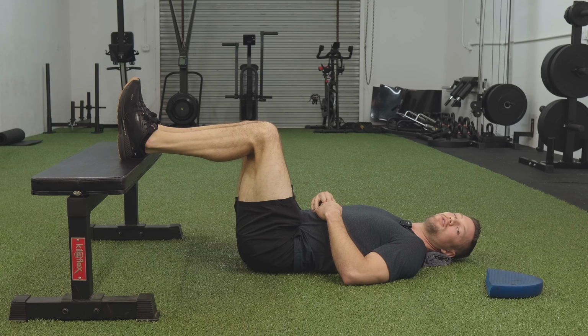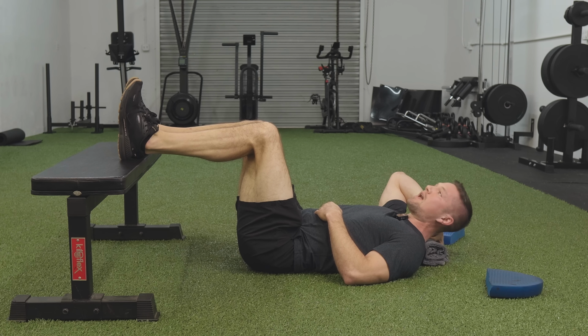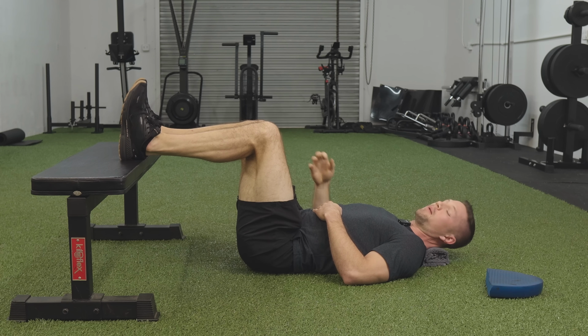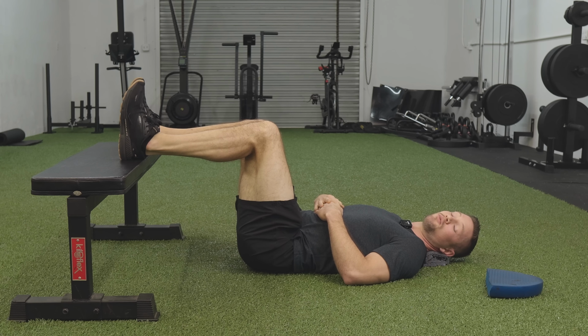To start to work on that, grab some hand towels and roll them up so that they can be underneath your mid-neck and your chin can be passively pointed towards the ceiling in a nice and relaxed way. You have your feet up on a bench or a chair so that you can be at around a 90-degree angle at both your knees and your hips.